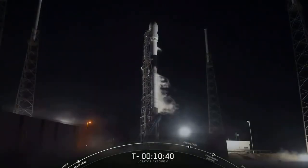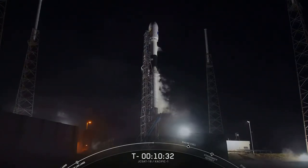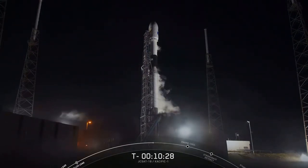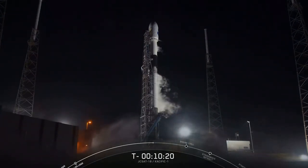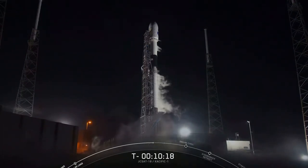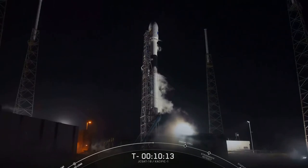Now, above the black composite interstage sits our second stage, and its job is to carry the satellite into orbit. The second stage will separate from the first stage about 2.5 minutes into flight, and then it'll ignite its Merlin vacuum, or MVAC, engine. For today's mission, MVAC will ignite twice to carry the JCSAT-18 Kacific-1 satellite to a geosynchronous transfer orbit. The first ignition should happen shortly after stage separation, and the second about 27.5 minutes into flight.